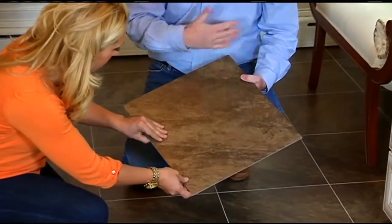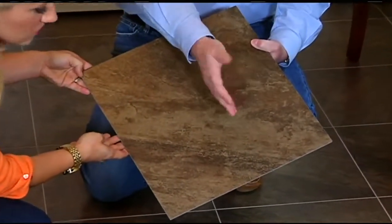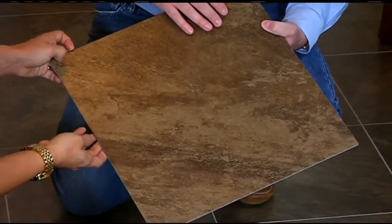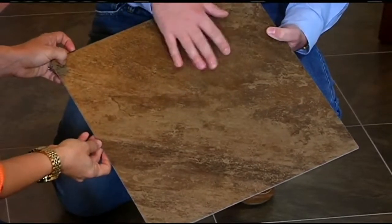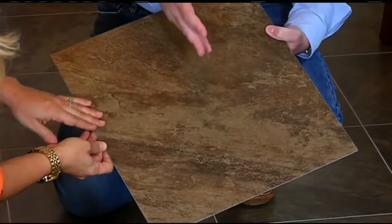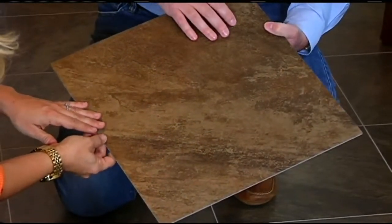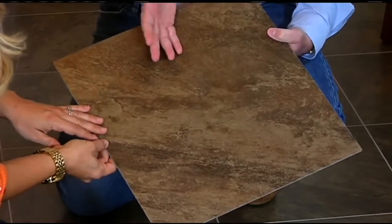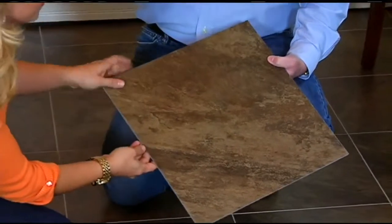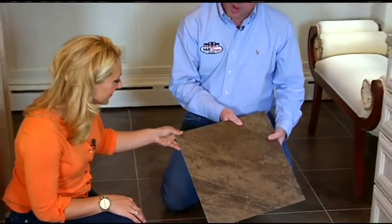It glues down to the floor, and we grout it. You don't have to grout it, but in this particular case we did, and it looks amazing. It looks like real tile. The advantages are that it's not cold like tile, it's a little warmer on the feet. If you drop something, it doesn't necessarily break. With tile, if you drop a glass, forget it, it's gone. And it's actually a little bit less money too. There are tons of choices for customers, so you can find something that coordinates well with your kitchen or bathroom. It's really a neat product.